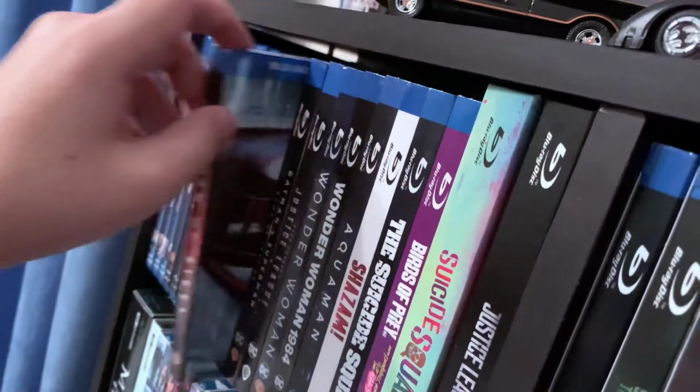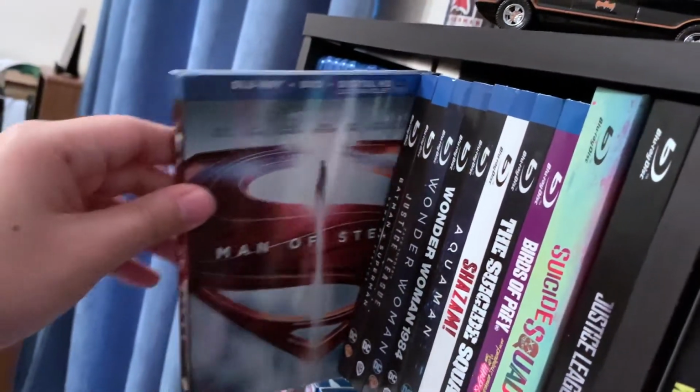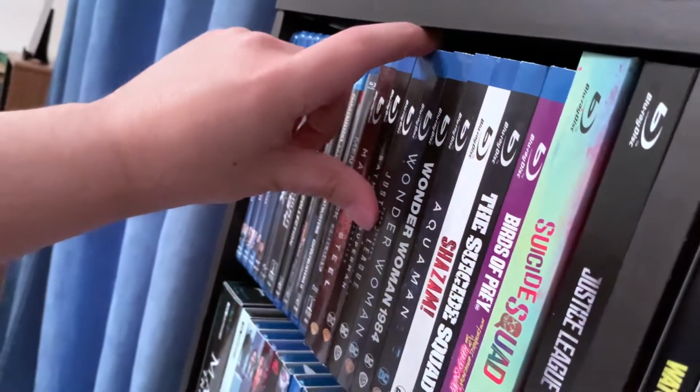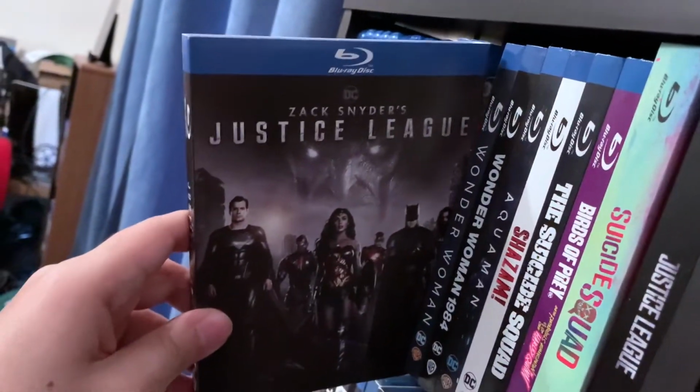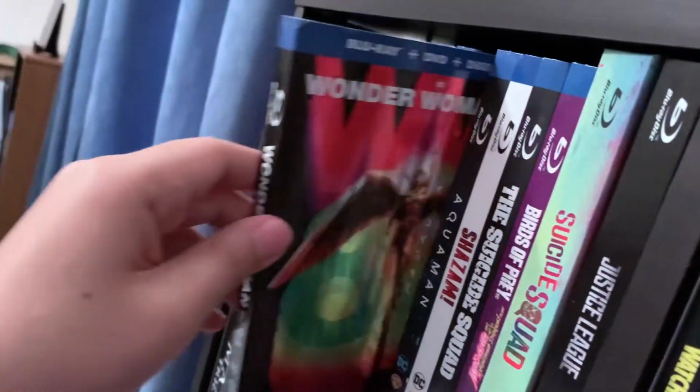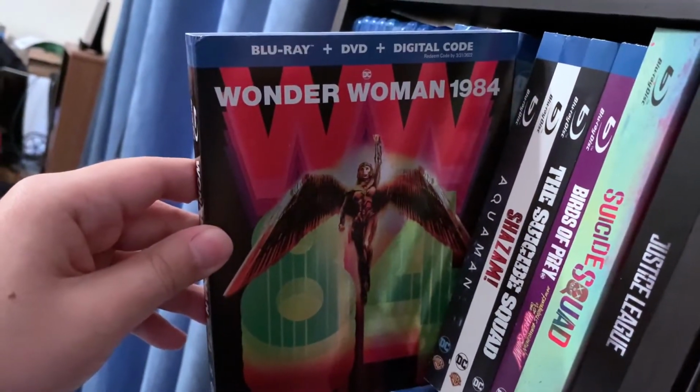Then going on to DC, we have Man of Steel, Batman v Superman: Dawn of Justice Ultimate Edition, the Snyder Cut. It exists. Wonder Woman. Then we have this Target edition of Wonder Woman 84. I love this cover.